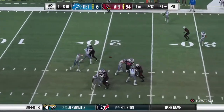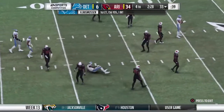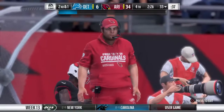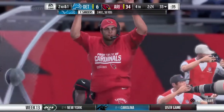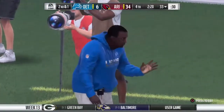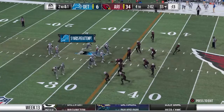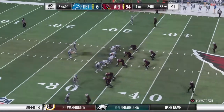On first down, Rasmussen got his man complete over the middle. It's Sanders. And he'll get it up to the 33-yard line. Give him 9 there on the first down completion. They don't need to run another play here before the 2-minute warning. Let's see if they do it anyway.